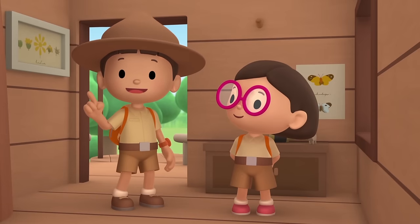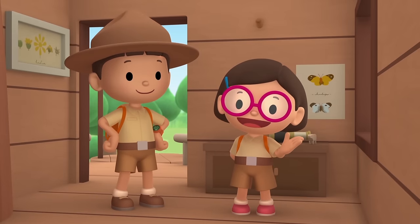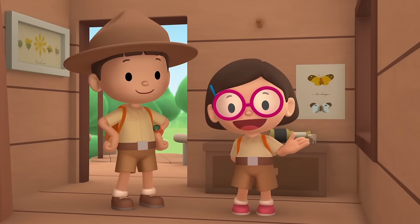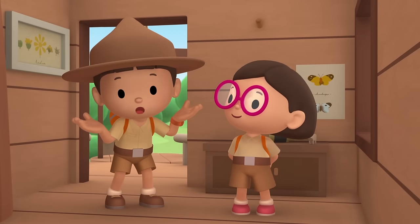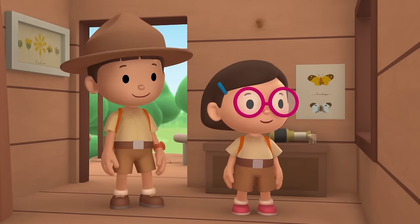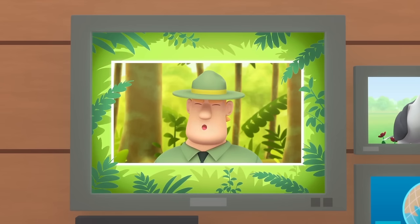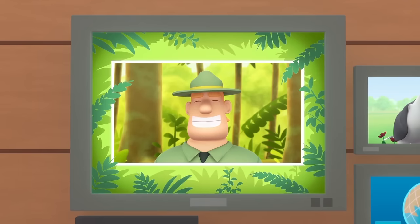We found a white-bellied sea eagle in our garden. We learned that white-bellied sea eagles live near water and that they will stay with their partner for the rest of their life. So we went to the coastline and brought it back to its partner. Good job, children. You did it. You are amazing wildlife rangers.